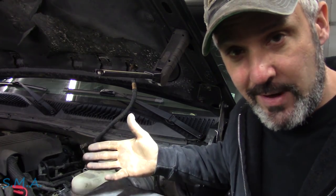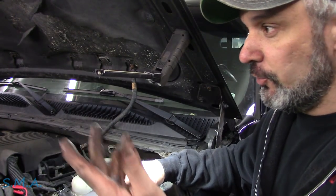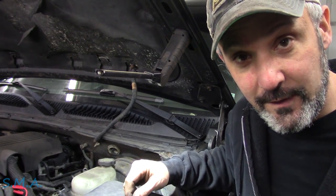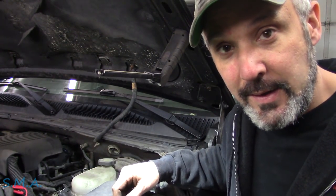All right, folks, got the fuse box back together, got the brace back in. This guy's gonna have to take and drive it now to run it through a drive cycle and see how many million other codes come up. I see the codes were cleared before it came because I had two monitors still that weren't set. But this will at least fix the circuit problem and then, on to the next one.